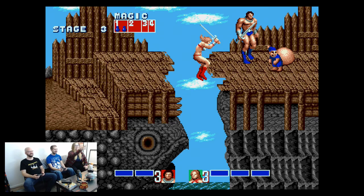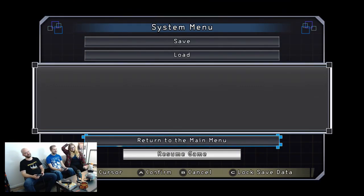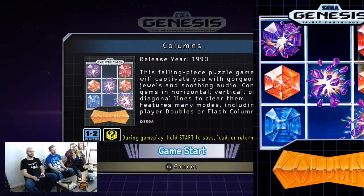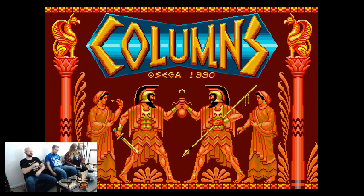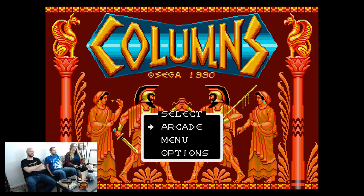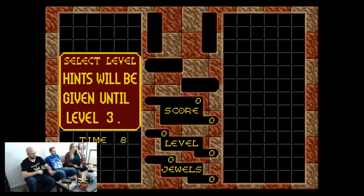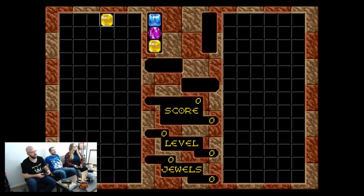Starting with the guy on the right. Columns. This will be very brief. Can I do it? Yeah, it's a puzzle game. Hope you like Tetris with gems. Yeah, I do. It's Bejeweled. There's a loose subplot in this. That's interesting. I like all these start menus though. They're really gorgeous. Anybody want to be my player two? Sure. Hints will be given until level 3.